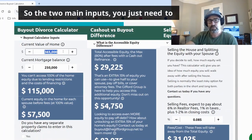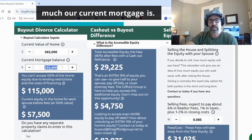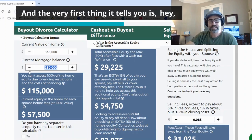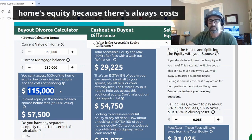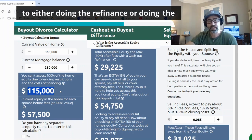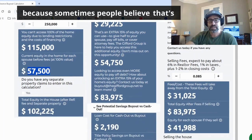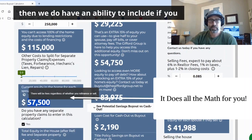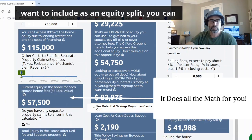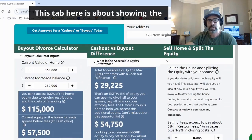So the two main inputs, you just need to put in the home's value. In this case, we have 365, and then how much our current mortgage is. And the very first thing it tells you is, hey, this is how much the raw equity is. Obviously, we can never tap 100% of the home's equity because there's always costs of either doing the refinance or doing the sell. It's not really that useful, but I wanted to include it as well because sometimes people believe that's the situation. And then we do have the ability to include, if you have other debts or other liens that you want to include as an equity split, you can do that as well. For now, I won't do anything.